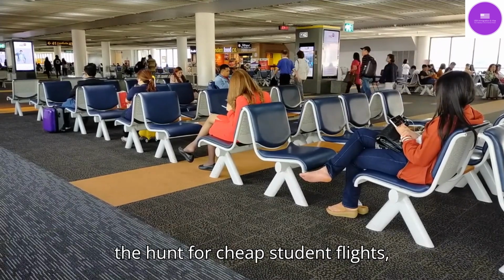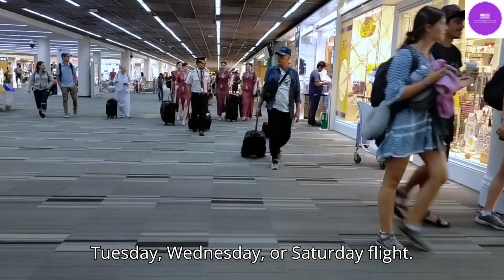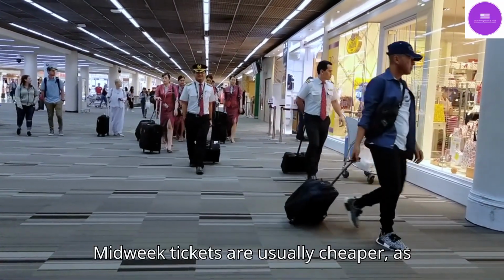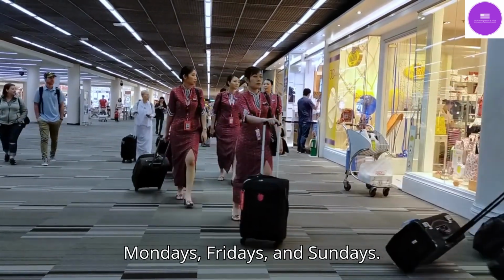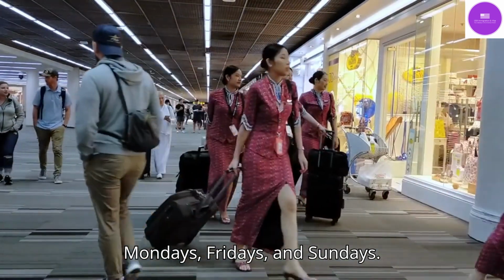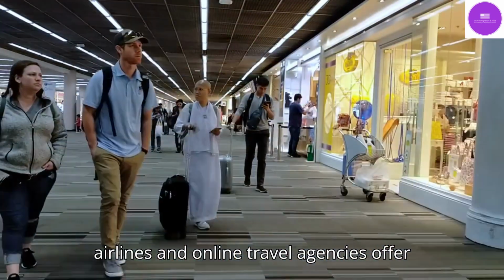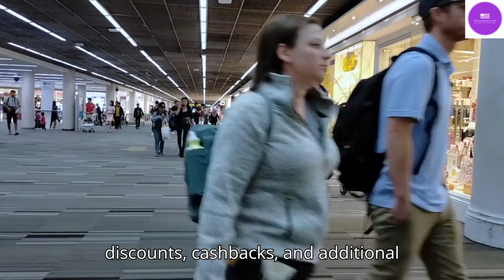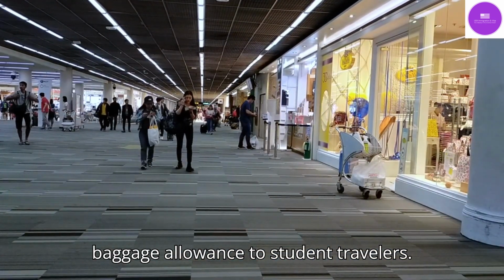If you are on the hunt for cheap student flights, consider booking your ticket for a Tuesday, Wednesday, or Saturday flight. Midweek tickets are usually cheaper, as travel demand is lower compared to Mondays, Fridays, and Sundays. Look for student offers. Most airlines and online travel agencies offer discounts, cashbacks, and additional baggage allowance to student travelers.